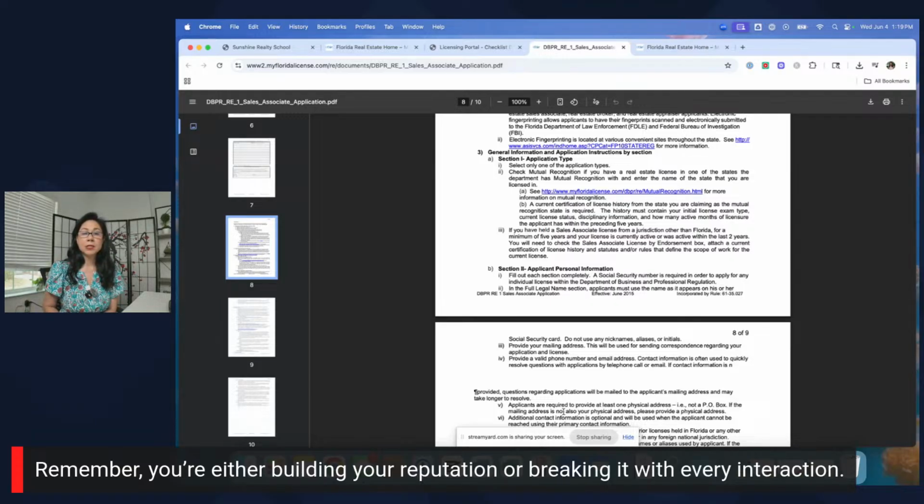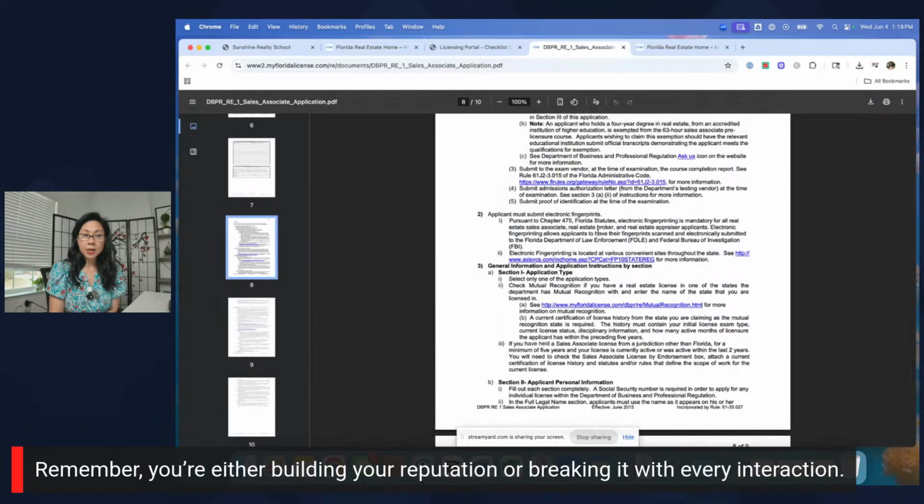Now, one of the things that you do need to do is your fingerprints. Here it says, if you want to know where you can get your fingerprints, there's this whole section right here that says electronic fingerprints. If you're wanting to know what the testing facilities are that you can go to, there's a section here that says this is the exam vendor, and then you've got a link to find out where you can take your exams.